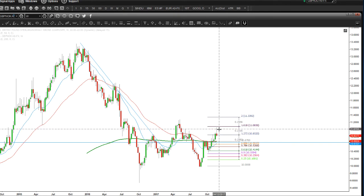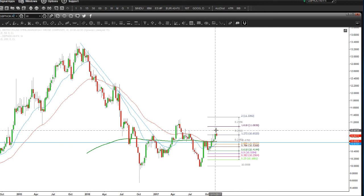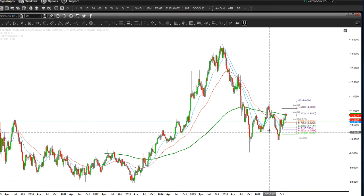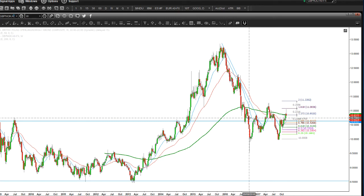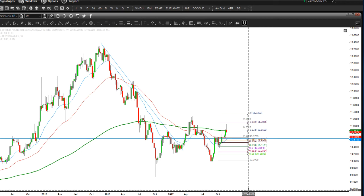And when we have that in the form of a price extremity, whether it's rejecting a round number and or near the top of a range, a well-established range. This range has been established for about a year and a half now. So we've got quite a few factors in support of this one.